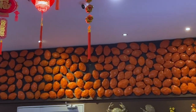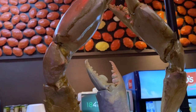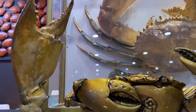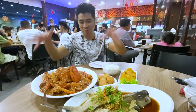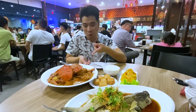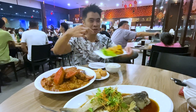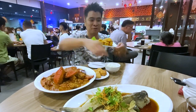I love the wall of crab, the decoration of crabs everywhere in this restaurant that tells you you have to order their crab. They've got some really cute aquariums as well, but definitely it is the crab, and it is the chili crab that you need to order. Look at that. So I've ordered the chili crab, and this is prawn. This is mango prawn. I have never tasted a mango prawn before.